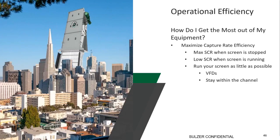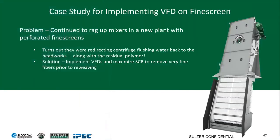So we know we have to run the screens, but what we want to do is run them only as much as required and as slowly as we can to maintain the upstream water level below any restrictions that we've set for ourselves. Now we can do this using VFDs, for example, and start the screens as slowly as we can and run them as slowly as we can for only as long as we have to. Of course, as the flows increase eventually to the peak, we will end up in a situation where we're forced to run the screens at full speed for extended periods. But when we can, we will utilize that optimization strategy.